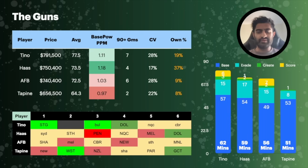And you can see, taking a look at the split of their average from last season, how they scored their points. Tino surprisingly averaged the most in pure base stats compared to those other 3 front row forwards. A lot of that is due to his minutes. He played 62 minutes on average last season, which was more than any of these other three. But that was something that did surprise me. I associate Tino more with getting those kind of bigger attacking stats, which he did get. You can see his scoring average of 6 per game last season.